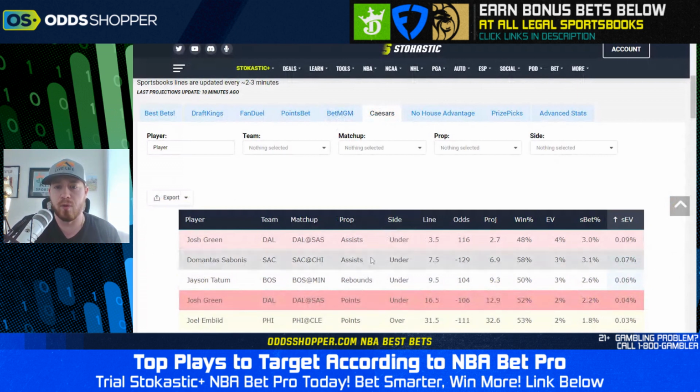Next, we have Domantas Sabonis, under 7.5 assists at minus 129 tonight against the Chicago Bulls. Sabonis projects for 6.9 assists, which gives you a 58% chance of winning, a 3% expected return. We recommend wagering 3.1% of your bankroll, and you can expect it to grow by 0.07%.